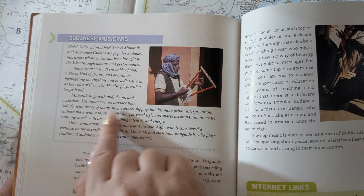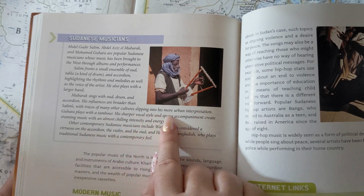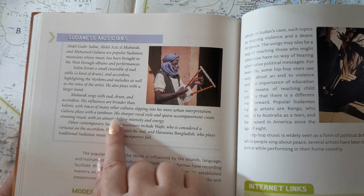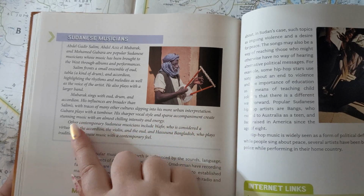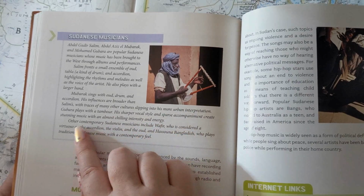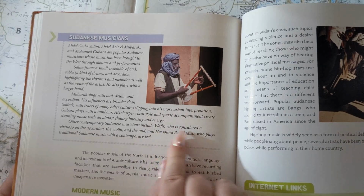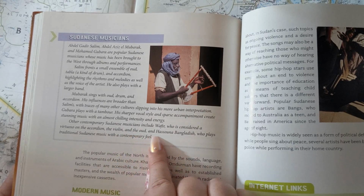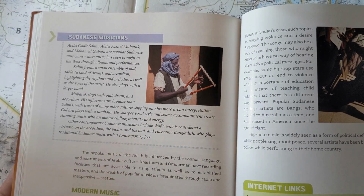His influences are broader than Salim's, with traces of many other cultures slipping into his more urban interpretation. Gubara plays with a tambour. His sharper vocal style and sparse accompaniment create stunning music with an almost chilling intensity and energy. Other contemporary Sudanese musicians include Wafir, who is considered a virtuoso on the accordion, the violin, and the oud, and Hasuna Bangladesh, who plays traditional Sudanese music with a contemporary feel.